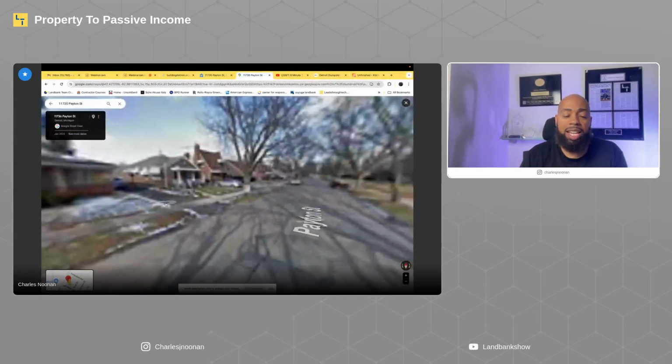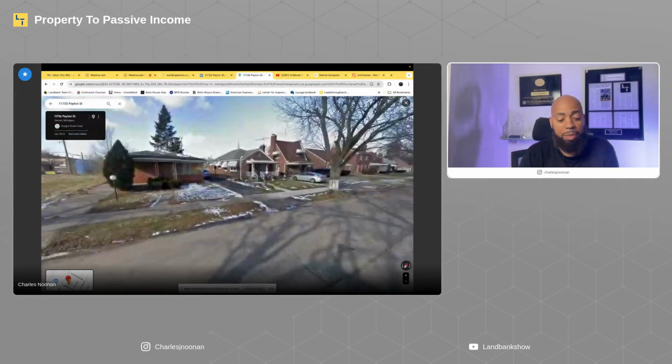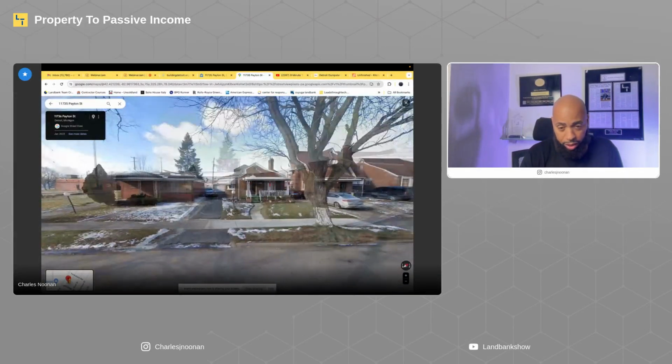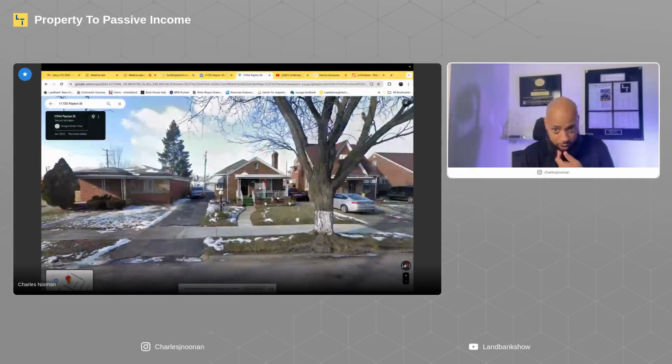That's how you know a tenant is in the property. That's how you know a person. This ain't even going to be no tenant situation, because looking at the houses, they're too beautiful. They're well cared for. Look, they got like holiday stuff. So we know this is an owner, because a landlord isn't going to do this.